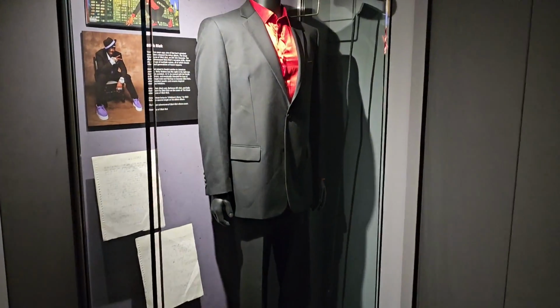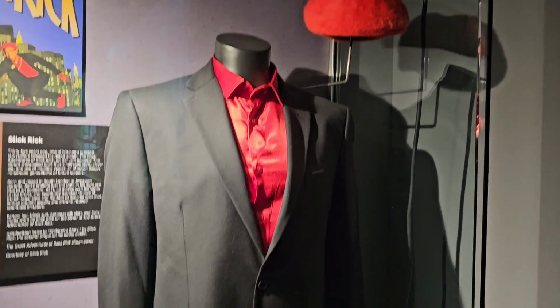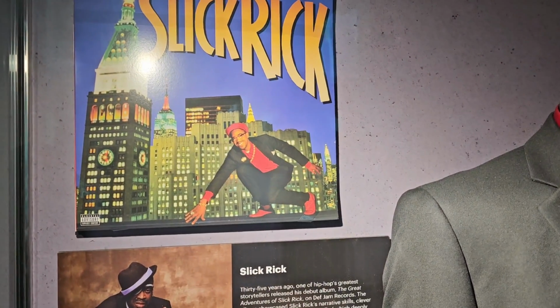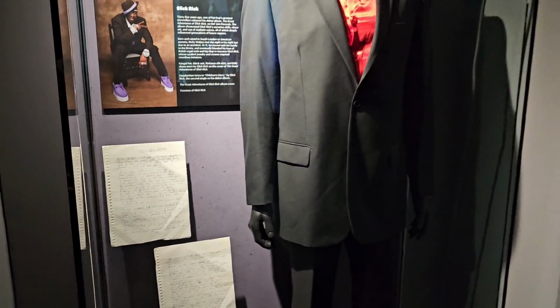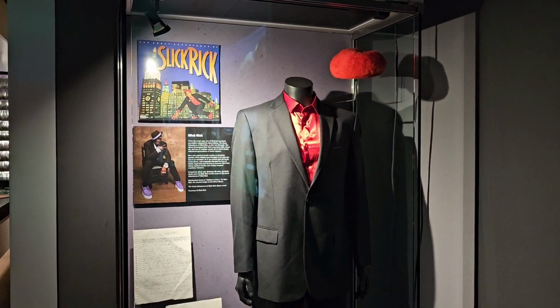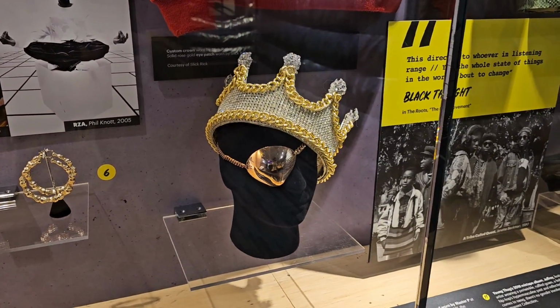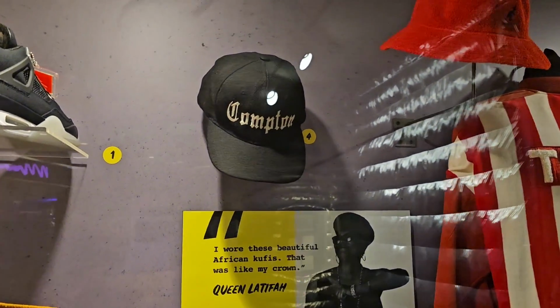Slick Rick's outfit from the Great Adventures of Slick Rick album cover. Everything from the Kangol down to the shoes. There he is wearing it on the album cover. And the handwritten lyrics to Children's Story. That's cool. They also got Slick Rick's solid gold eye patch and crown. And then I'm sure you recognize that hat.